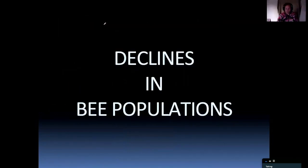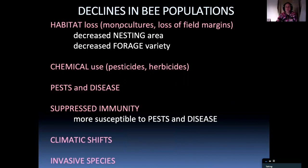So what we find is that in urban spaces, habitat is being paved over. In agricultural spheres, what we find are monocultures, and that is where we are growing large swaths of just one crop. So for example, Ontario grows over 2 million acres of soybeans. It also grows over 2 million acres of corn for grain. The other agricultural feature that we see that leads to declines in bee populations is a loss of field margins or hedgerows. This was an area that used to contain a diversity of plants and therefore animals. But now most farmers will farm to the fence line. So this habitat loss obviously results in decreased nesting area and decreased forage or food.